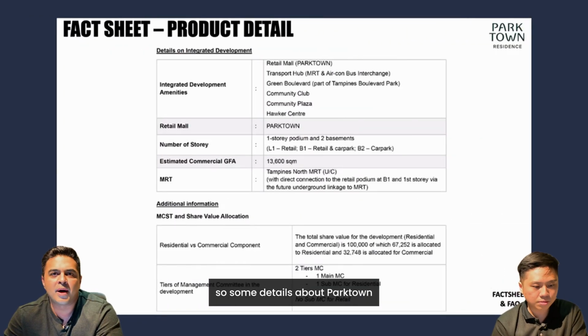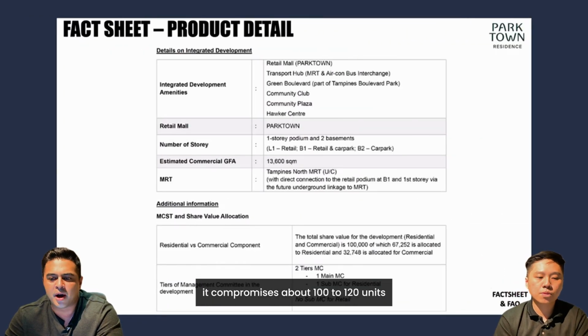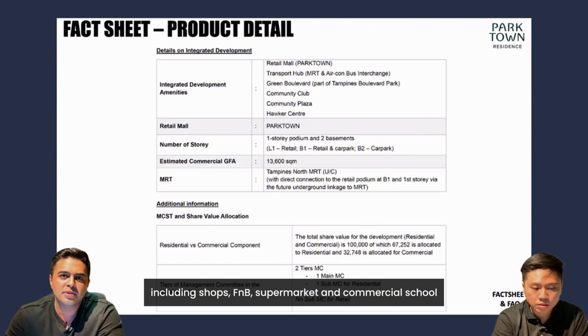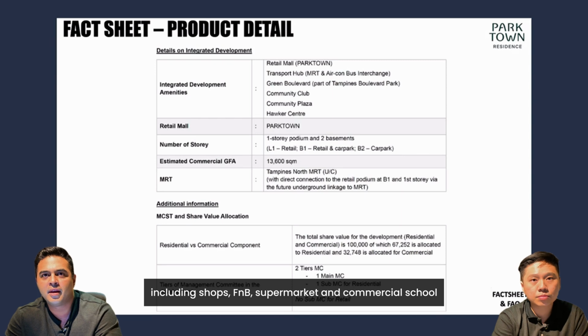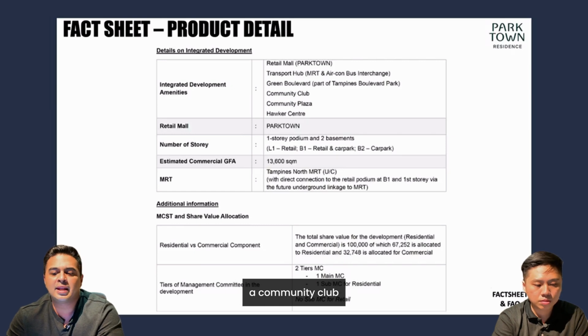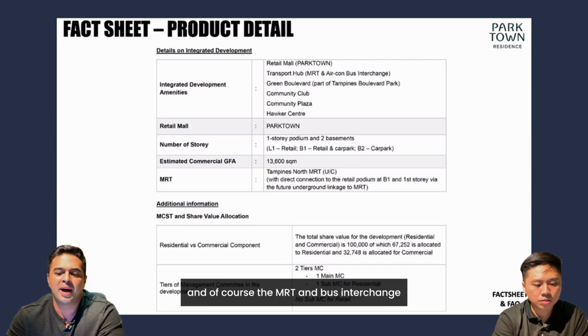So some details about Parktown. It comprises about 100 to 120 units, including shops, F&B, supermarket, and commercial school. There's also a hawker center, approximately about 40 stalls, a community club, and of course the MRT and bus interchange.